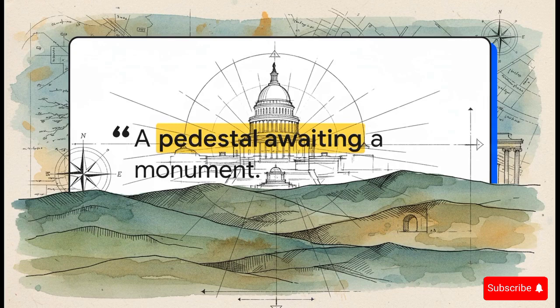A pedestal awaiting a monument. That's what Pierre Charles L'Enfant said. He was the visionary French engineer that George Washington picked to design the Capitol. And when he looked out at this one particular rise, Jenkins Hill, he didn't just see a piece of land. No, he saw the future site of the U.S. Capitol, the symbolic center of American democracy.